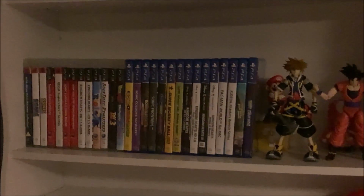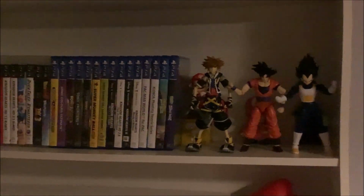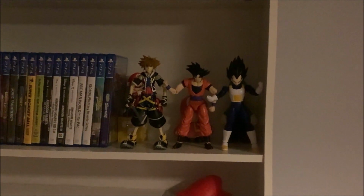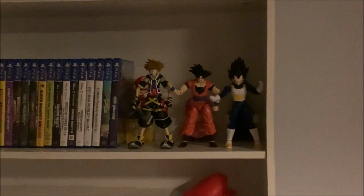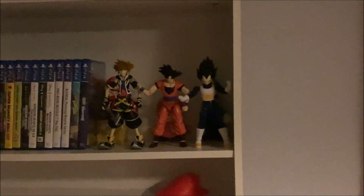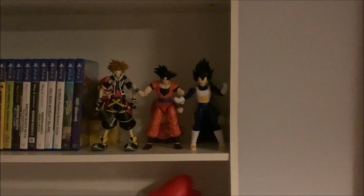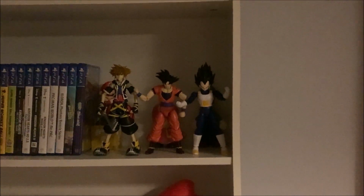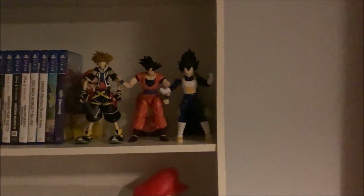And on the next shelf down there, these are my PlayStation 3 and PlayStation 4 shelf. It's almost entirely full, but next to those, I also have my Sora figure, which is based off Kingdom Hearts 2, even though his skin is a little bit pale, which is kind of unfortunate, because I got this back at Christmas last year. Next to Sora, we have Goku and Vegeta. Those two figures are both related to Dragon Ball Super, so I just want to classify that. And behind Goku is Toadette, and behind Vegeta is Luigi. So I just want to classify that.